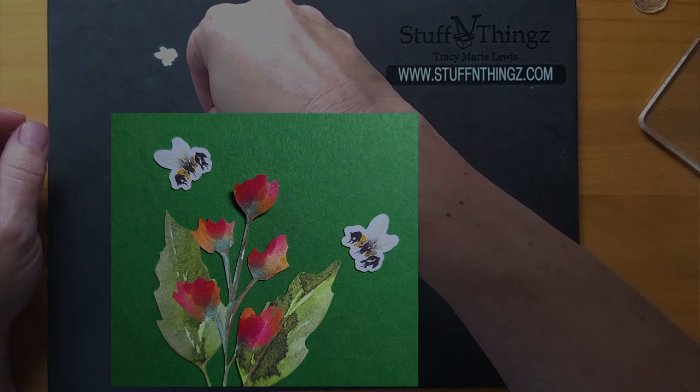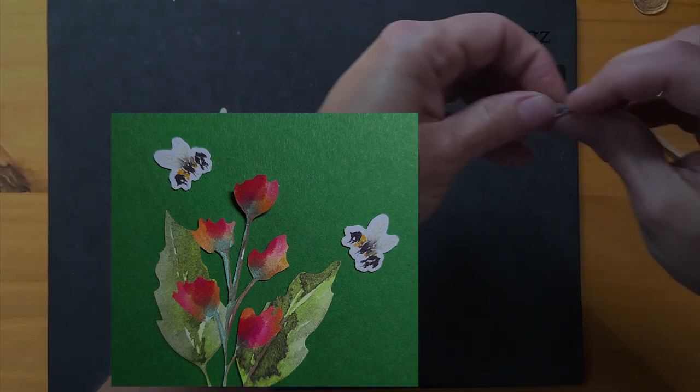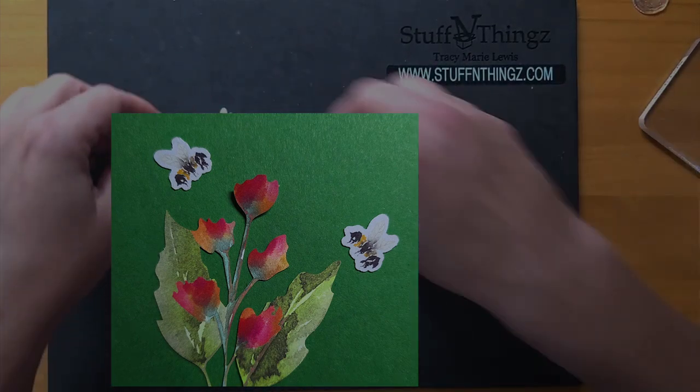So that was the first thing that I noticed when I was playing around with the pieces after I had cut them out. So there's lots and lots of these bees. Look at all of them. So you've got tons of materials to play with there.